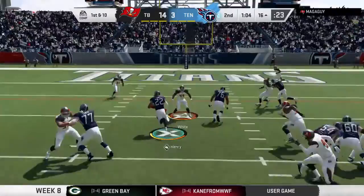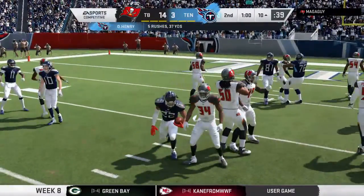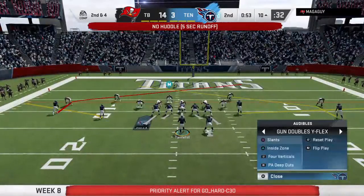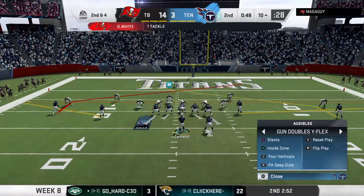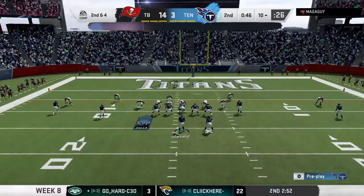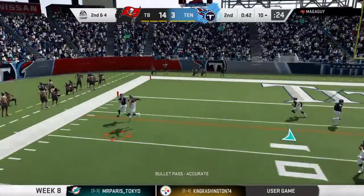A first down carry for Henry. And he'll get it here to the 10-yard line. It's a 6-yard gain on the ground, and that'll make it 2nd and 4. It's a pickup of 6. Brings up 2nd and 4. On 2nd down and 4, Tannehill.